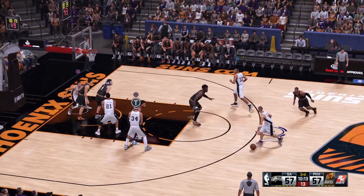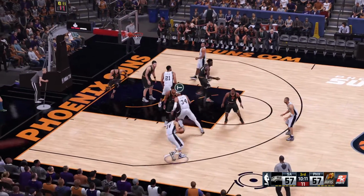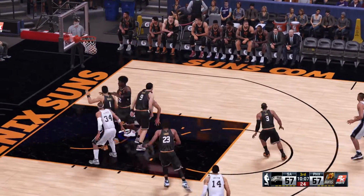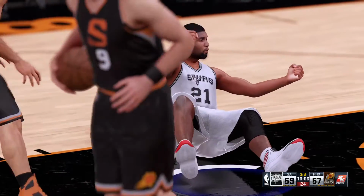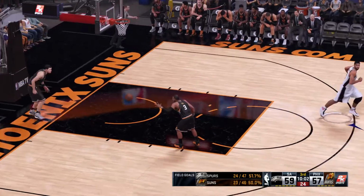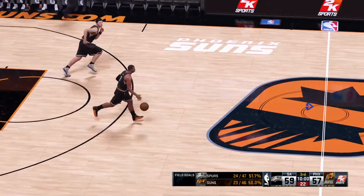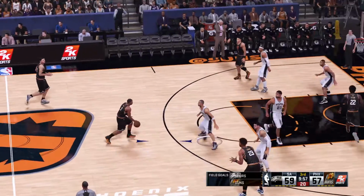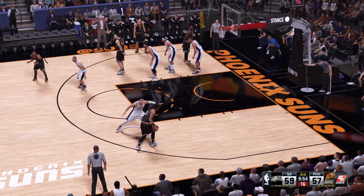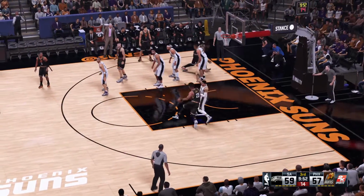Diaw with a screen on Paul. Parker kicks to Green. Shoots it up. They get it again. Duncan. And terrific work on the offensive glass, and he picks up 2. Duncan's got 12. And they are attacking the rim and getting great results. And how? I mean, they're taking this defense to task, taking them to school. Every one of their last 10 points have come in the paint.